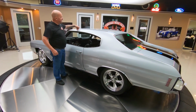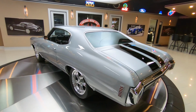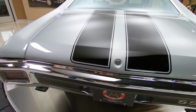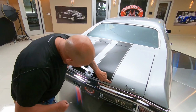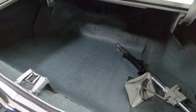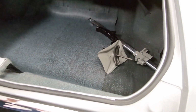That silver paint, all the reflections are looking great. It's nice and smooth. All the chrome on the back is looking sweet. And again, those stripes on the back deck lid, everything's nice and square, and the rounded areas here have a nice shape to them. Inside the trunk, again, looks brand new in there. The coatings look great. Looks like we got the jack and lug wrench in there. Beautiful.